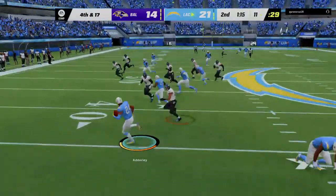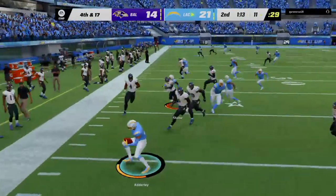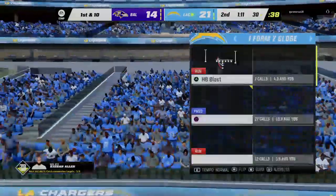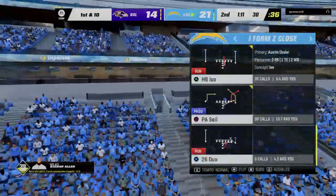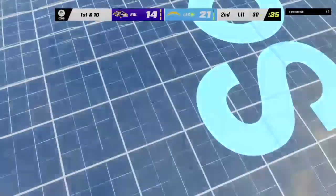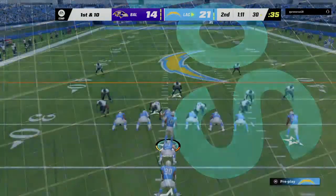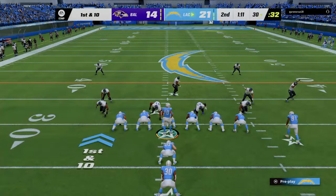And taken right on the 30. That's going to go in the books as a 55-yard punt. Well done. And it'll be Charger football here as they take over. The Charger drive about to get going.